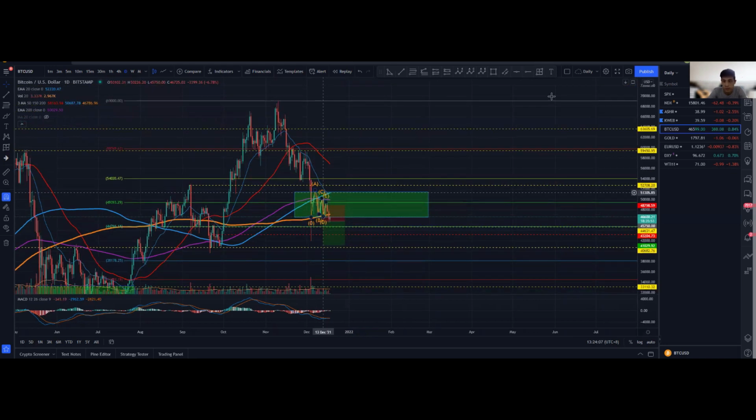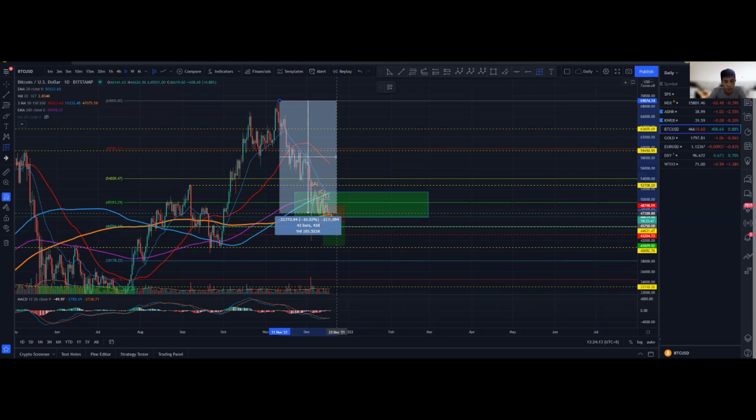One is, of course, we are definitely on all-time discount. From the all-time high, we have dropped all the way there. We have approximately a 32% or 32.5 or 33% discount from the all-time high itself.